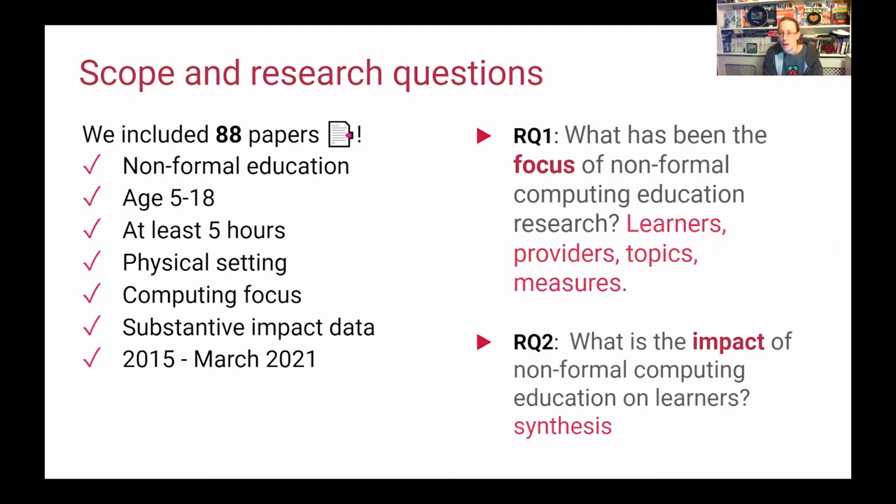So what did we look at? Our first research question was about the focus of these papers. So the who, what, where, when, why topics. Our second question was, well, what did they find? What was the impact? And we synthesized the findings across these 88 papers. So yes, I read 88 papers more than once, looking for all the information that we needed.